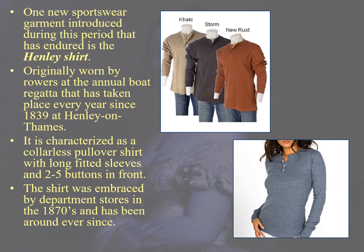Also, this is an interesting garment introduced during the period called the Henley shirt. Originally worn by rowers at the annual boat regatta that has taken place every year since 1839 at Henley-on-Thames. It is a collarless pullover shirt with long fitted sleeves and 2 to 5 buttons in front. It was knitted, it was popular, it was inexpensive, and embraced by the public ever since. When I was a younger, fitter man, I swore by Henley shirts, even though I don't row.